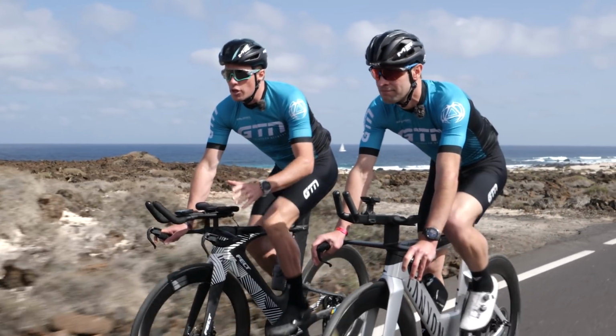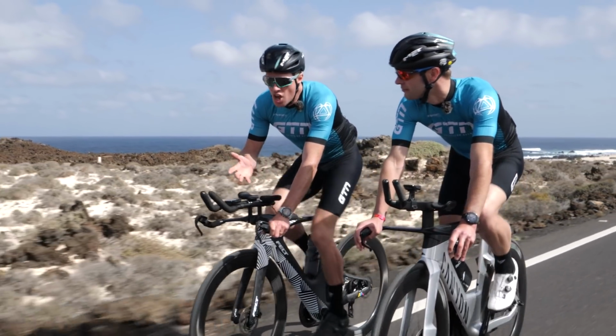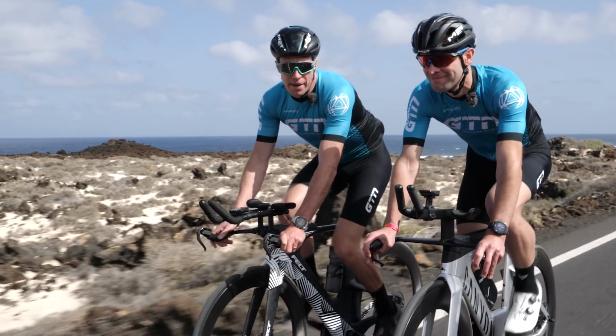But then, isn't it best to make the most of a tailwind? Well, yes, absolutely you want to make the most of a tailwind, but only so much as your normal power allows you to. There's no point in adding an extra 100 watts to go 5 kilometers an hour faster, even though it might feel great, when all you're using that 100 watts for is to overcome air resistance.